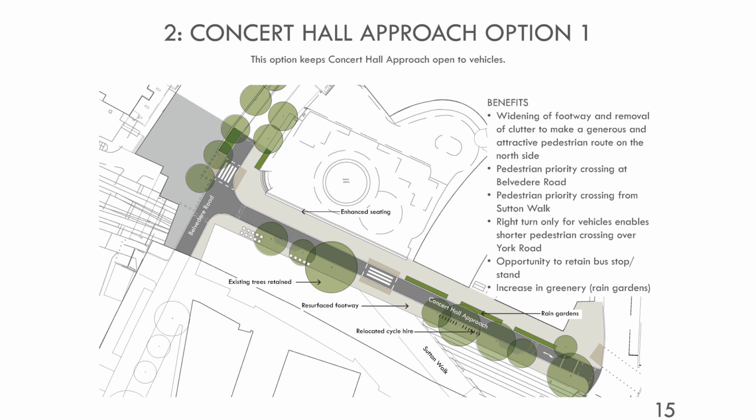We are proposing 2 options for Concert Hall Approach. The first option keeps the space open to vehicles. In this option, the footway on the northern side of the space is widened and clutter is removed to make a generous and attractive pedestrian route. New pedestrian priority crossings are proposed at Belvedere Road and from Sutton Walk. This option allows an increase in greenery through the introduction of rain gardens.